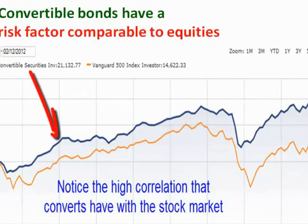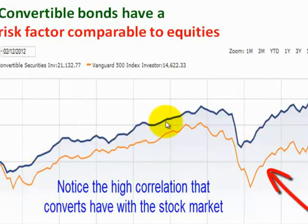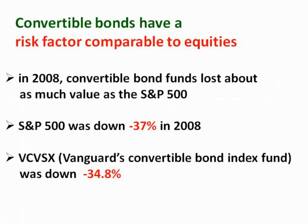Here's another chart from Morningstar.com showing the high correlation of convertible bond funds and the S&P 500, the stock market. Notice the high correlation that the converts have with the stock market. How bad exactly was the fall in value for 2008? While the S&P 500 lost 37% of its value, the Vanguard Convertible Bond Fund was down 34%, 34.8% to be exact. Meanwhile, the investment grade bond fund actually made from plus 5 to 13% in 2008, depending on how much U.S. Treasury exposure it had.